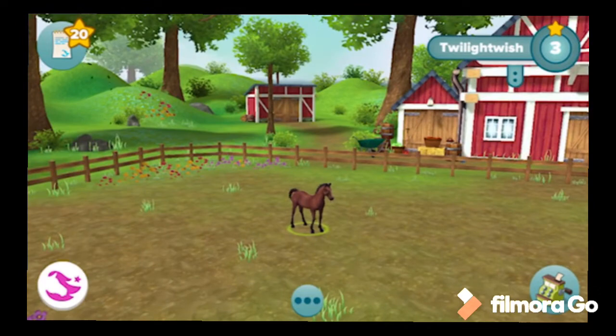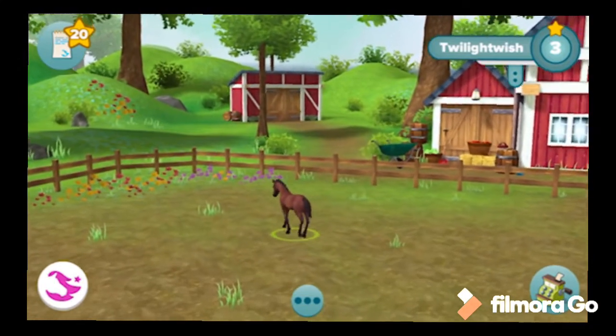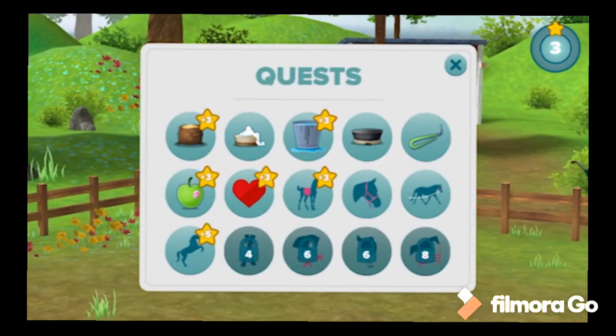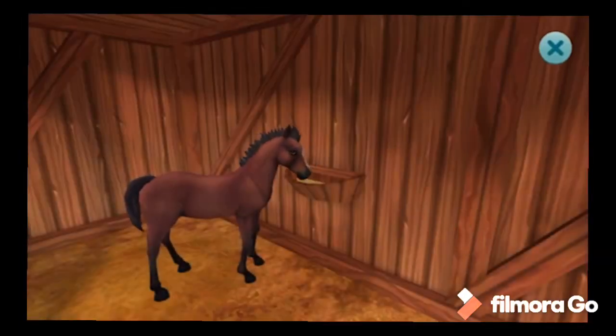You basically get to raise and name a foal, and then once it is an adult, you get to upload it into your actual game. So basically, to advance, all you have to do is earn enough points.